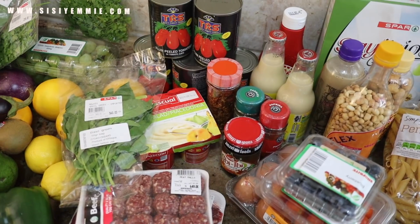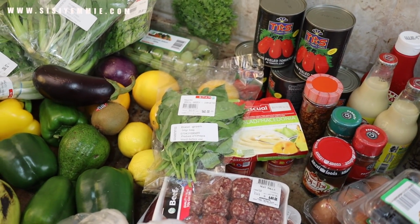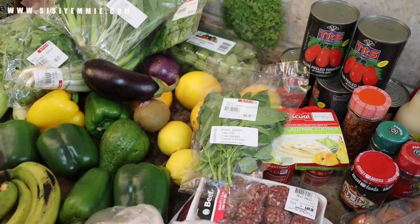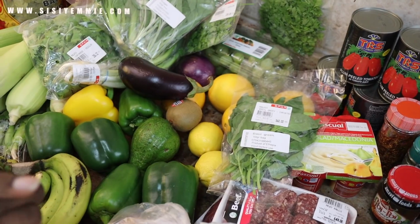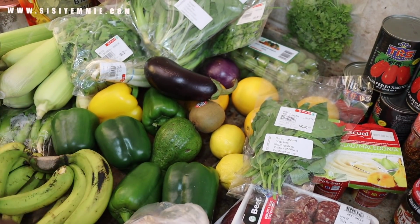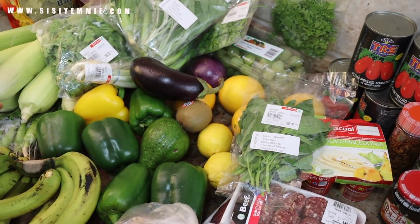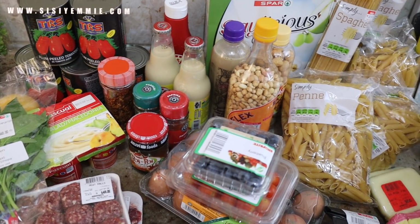The only thing I wanted to buy that I didn't buy was beans, and I couldn't find affordable beans. I want beans from the market. I want to buy like 2 baskets of beans, not supermarket beans, because they're really more expensive and I still have some beans at home. So I'll manage that beans till I can go back and get beans from the market.